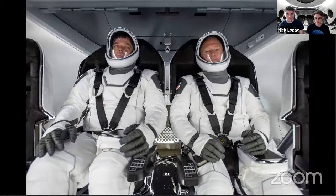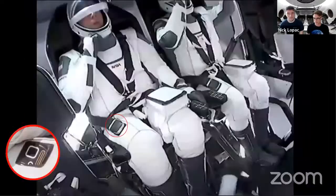The harness system that actually holds them in is a 5-point harness, similar to race car seats. You can see the Dragon is really inspired by that style of seats. And as Kat had mentioned, it's very fitting to the suit, which really enhances safety and comfort. That's part of the harness system. You see the harnesses have white straps on them. That's for quick removal of the crew if they need to be rescued. And Kobe, if you go to the next slide.